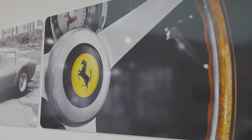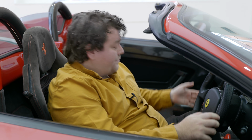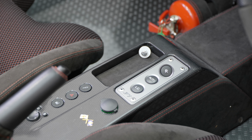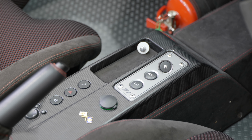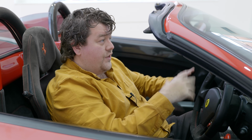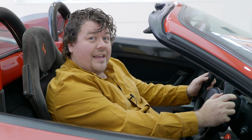In fact, something like this has probably got a much better chance. And although these are closely related to the 360, there are some key differences. You'll find down here the reverse button, exactly where it was more or less in the Challenge Stradale, but you now also have the auto button and LC, launch control. The horn in these cars, by the way, and in certain other Ferraris like the 550, is not actually the centre of the wheel, it's here.